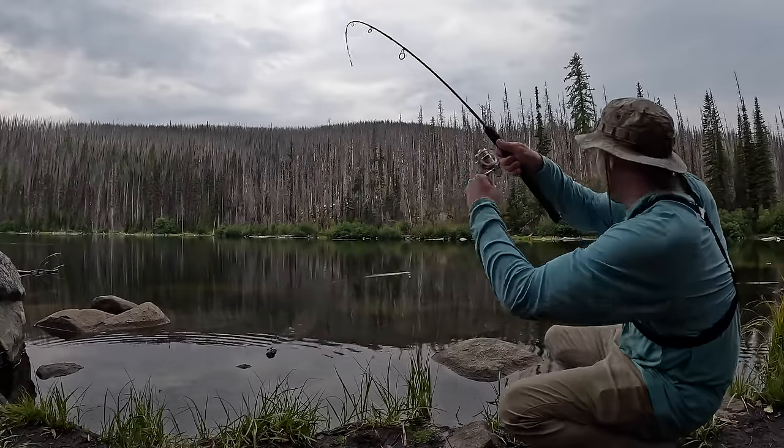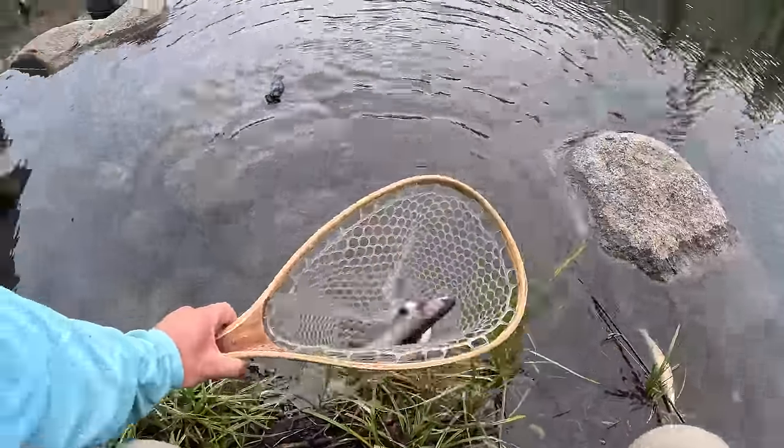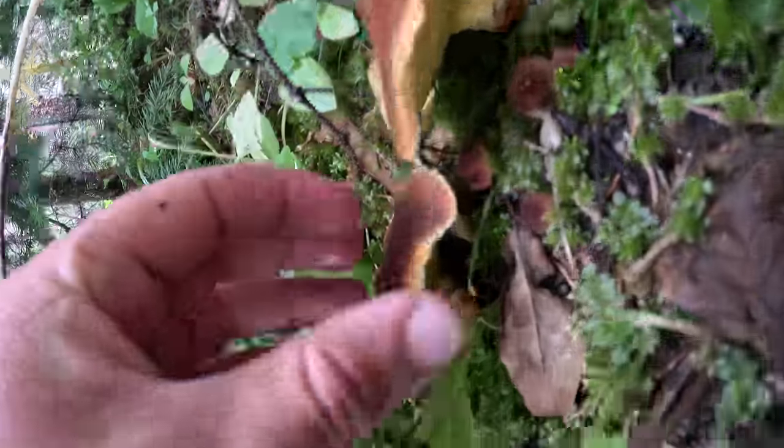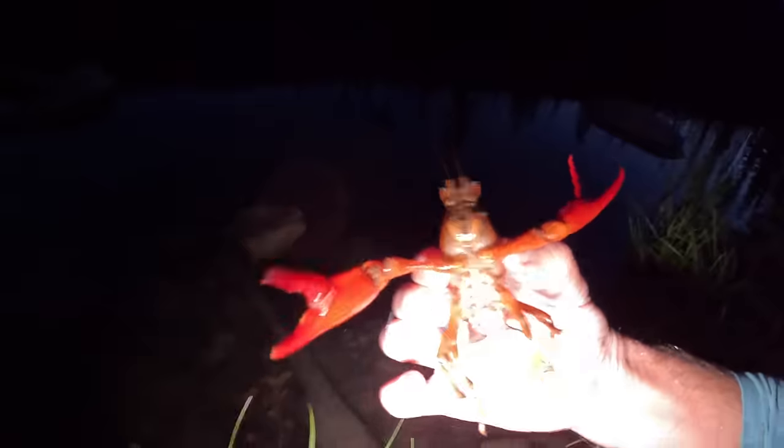Bobber's down. There we go, fish on, baby. Fish on. Look at that, we got a double in the net. Check that out. Oh, look at it, it's a giant crawdad ball. Oh, this thing is giant.